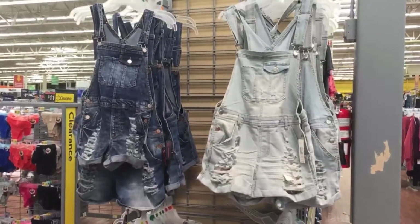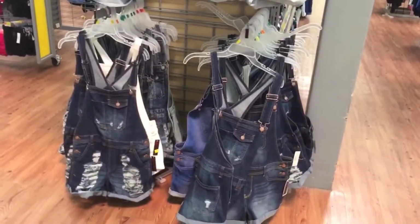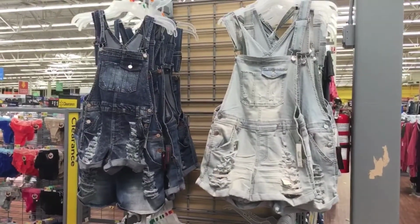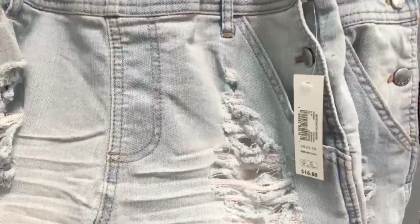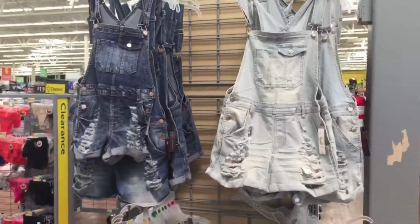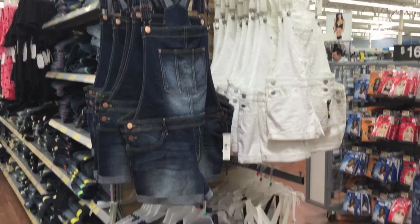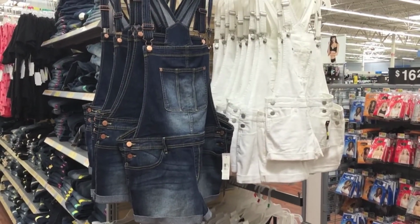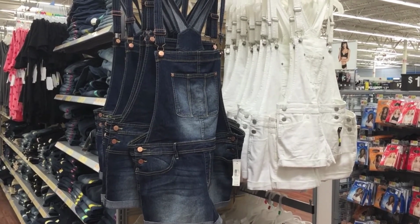I know overalls are sometimes hard to come by, but at Walmart they have them. They also have some at Old Navy if you're in the market for some cute overalls. These ones are $16.88. They also have these white overalls and less distressed overalls. These ones are only $13.88. So you pay less for the undistressed, I guess. Very cute.